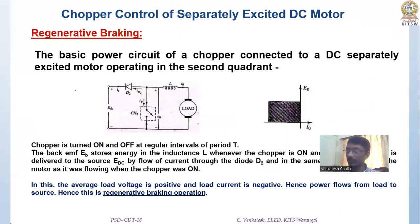Similarly, I can operate the motor in regenerative braking mode by using a chopper. In that case, the chopper connection should be like this. The chopper switch is connected in shunt with the armature terminals, and the diode is connected in the reverse direction here, because during regenerative mode, current is supplied from load to the source, and hence current or power flow should be in this direction. That is done by using a diode. Here the voltage is positive and the current is negative. Therefore, the motor operates in the second quadrant, and this is the regenerative braking mode of operation.